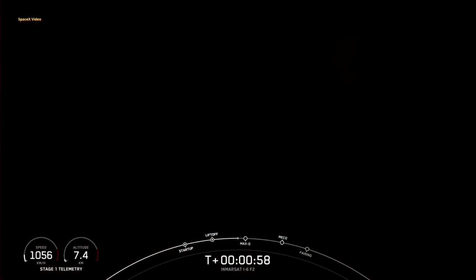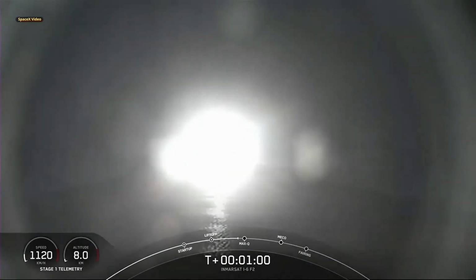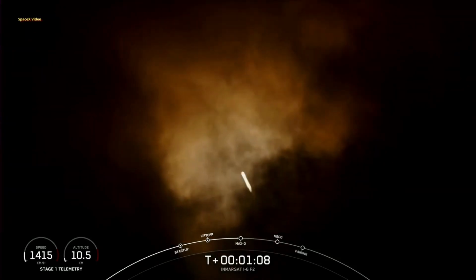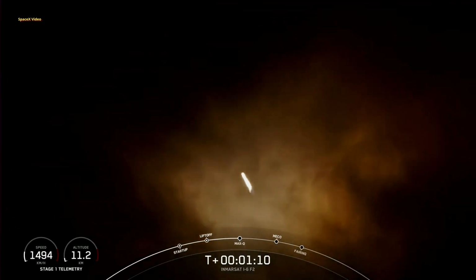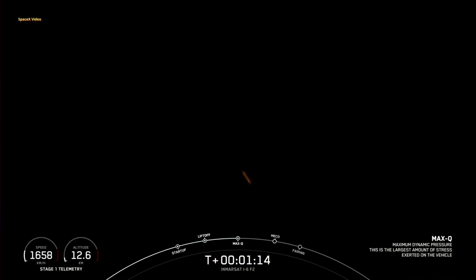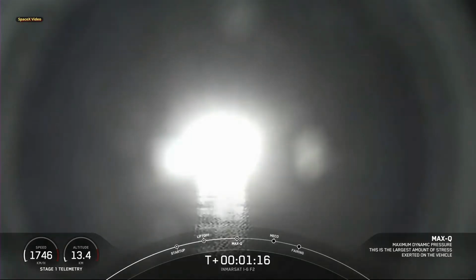We are just about a minute into flight, and Falcon 9 has successfully lifted off from pad 40 at Cape Canaveral Space Force Station, carrying Inmarsat's I-6 F2 payload. Falcon 9 is supersonic. We are coming up on max Q. Max Q. And great news, we have just passed through max Q. That is the largest structural load that the vehicle sees on ascent.